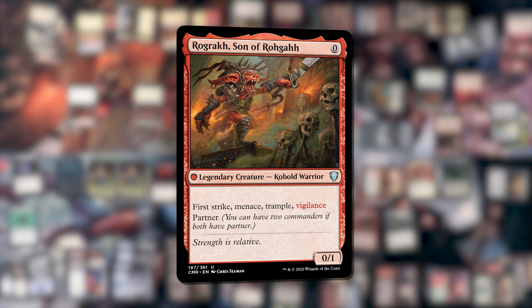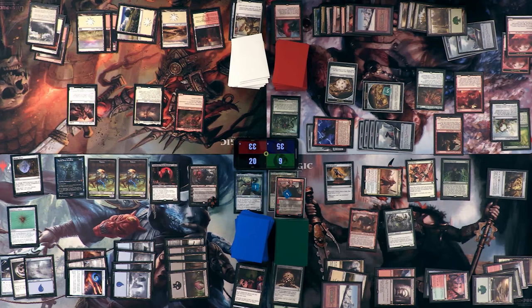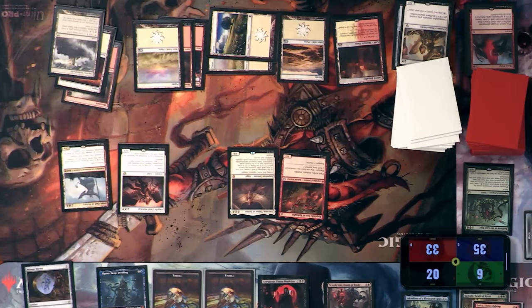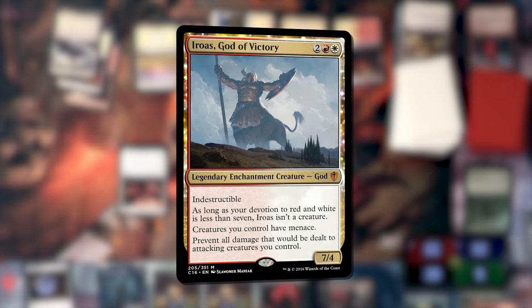Cool. Joe, I think, has proven that he is too scary to let live. He thinks he might be safe behind his 5-7 reach, but he's not. After casting Rograkh, I'll cast Erois, God of Victory, giving all of my creatures menace. Yep, the only thing that matters to me here is that all her creatures get menace. I only have one blocker, and now it can't block at all.